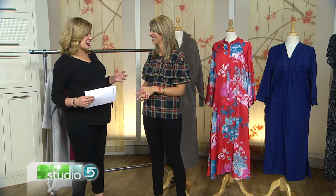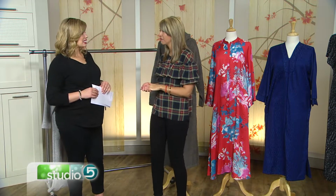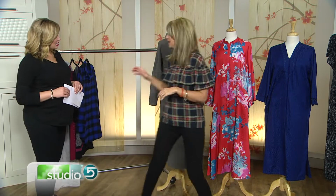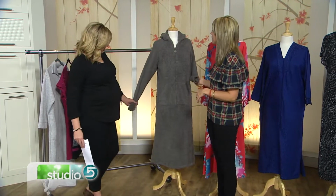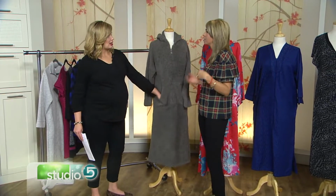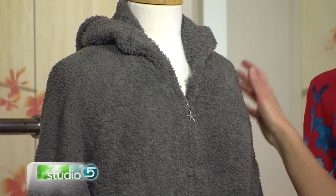All right, you've shopped the trend for us. Yes. You're going to show us different styles, different options out there for different age groups and style preferences. Exactly. Okay, so the first one I wanted to show is this one right here, and I love this one. This looks like a blanket. I know. Well, that's the thing. I think a lot of people, when they think of wearing a housecoat or a nightgown in the winter, think, oh, I'll be so cold. So I love this one.